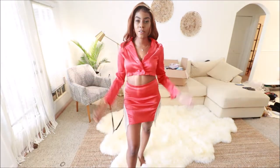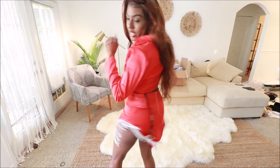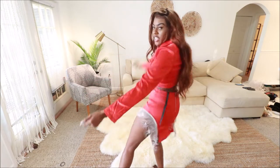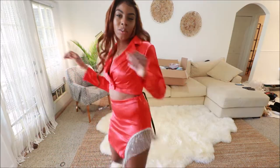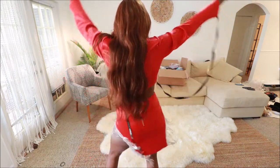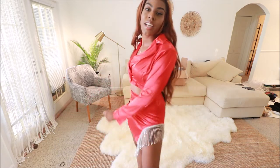Here's the next outfit, the next look. Oh yes, shake it. This outfit is fun. Unfortunately, this outfit is a little big on me. I don't know if y'all can tell. The fabric's kind of wrinkled, just ignore that. But yeah, this is cute. I just need to get a smaller size. I don't know what size I got.